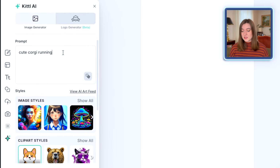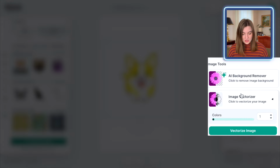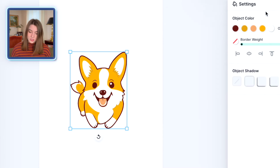And then I'm just going to say cute corgi running and generate another image like that. All right, again, I'm going to go ahead and remove that background. And then I'm going to vectorize it so we can, again, make it that similar coloring. So let's change this yellow here to more of an orangey. That's already looking a lot better.